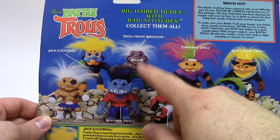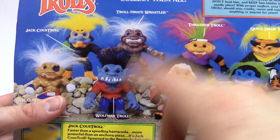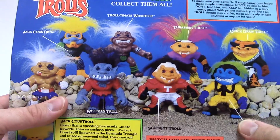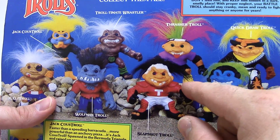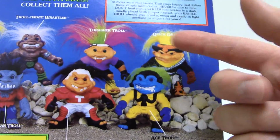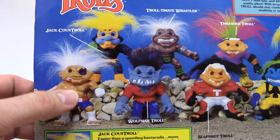The Trolltimate Wrestler. This is ridiculous how much he does not look like that. If you go on eBay and type in Trolltimate Wrestler or Battle Trolls and see a picture of him, it's completely different. It's like you think it's 2 different toys. Even Thrasher Troll, he's not the same color. This one has purple hair with a green streak in it, and purple and yellow shoes. The actual toy doesn't have that color at all. Quick Draw Troll has basically white hair. This one has white hair. I haven't seen Slapshot Troll, and I think KO Troll has black hair.